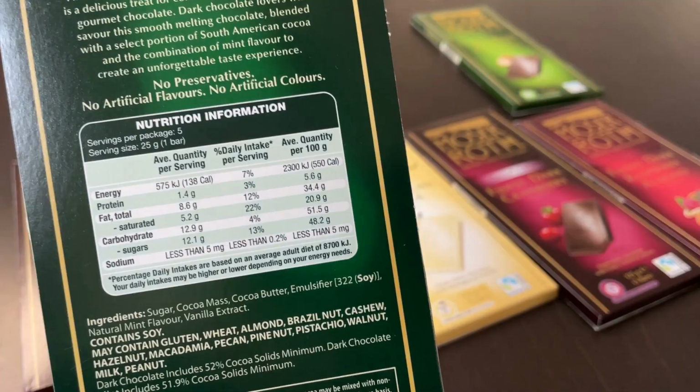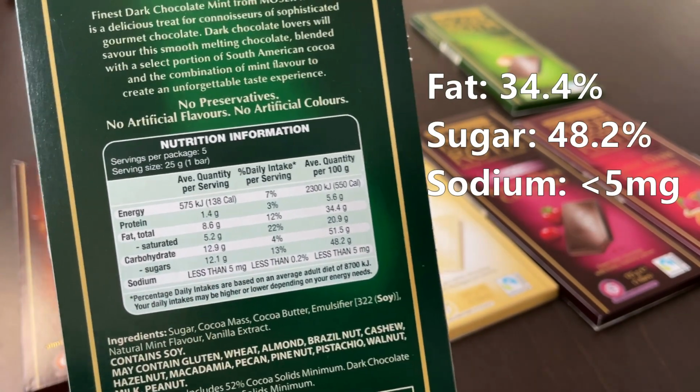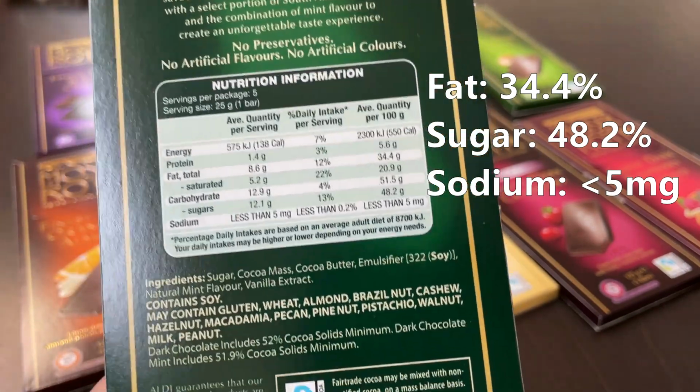Dark mint. 34.4% fats, sugars. That is quite high, but sodium is quite low at less than 5 milligrams.